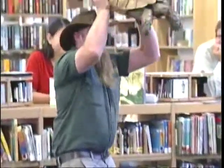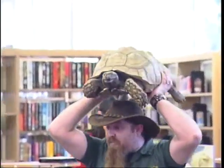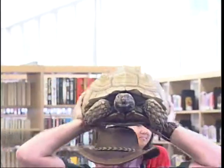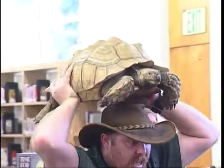Mr. Tut, coming up to say hello to all these guys. Whoa. Mr. Tut, he's an African sulcata tortoise, and you know, he loves to eat, and eat, and eat, and poop.